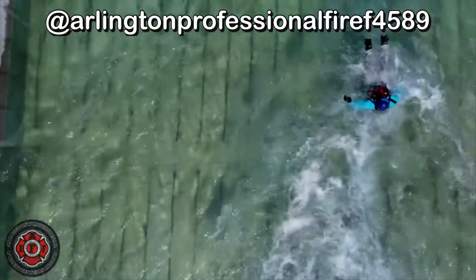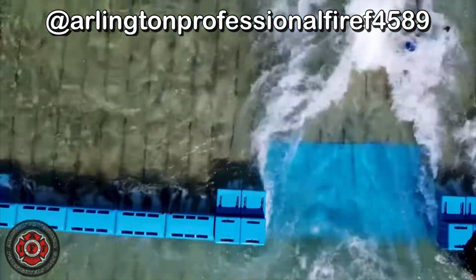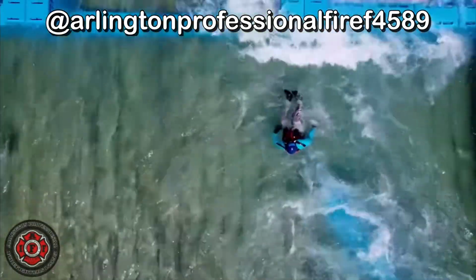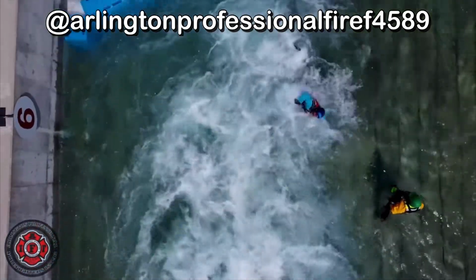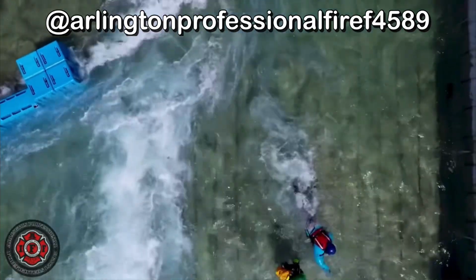If you have to let go, get back on your back with your feet pointed downstream. This position will conserve energy. Many people drown due to tiring themselves out. Save your energy for a good opportunity to get out of the water, such as swimming to a rescuer, nearby solid ground, or a structure you could get on top of.